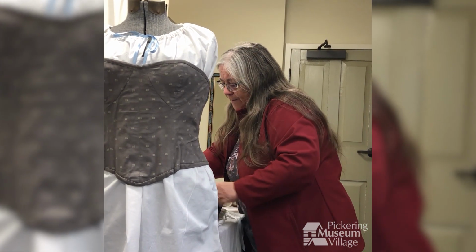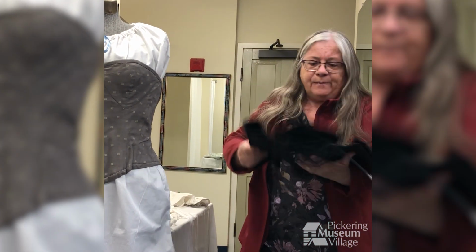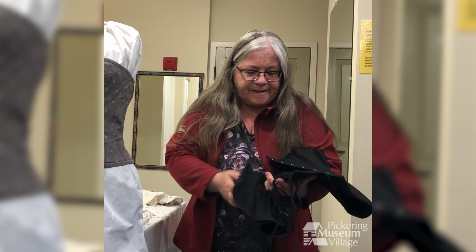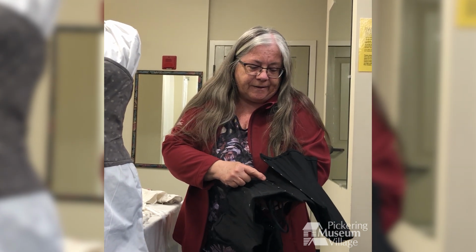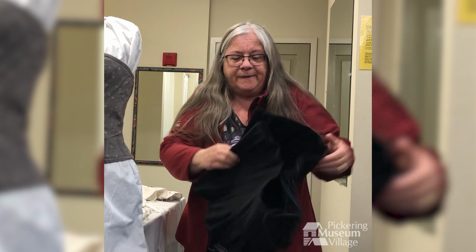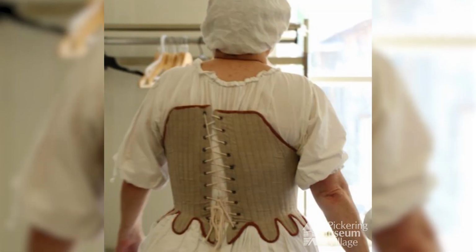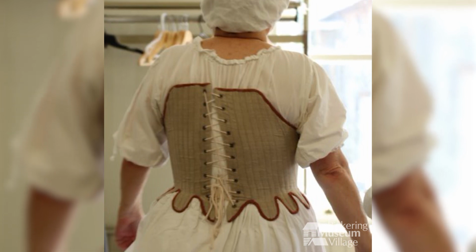Now this one here, this black one, is a mid-century corset, and as you can see, this is typical from the mid-century onwards. It has the grommets down the front with a busk fastening system, and the lacing is at the back. That's where the lacing happens. So you lace it loosely, and then you have to do up all these little bits.